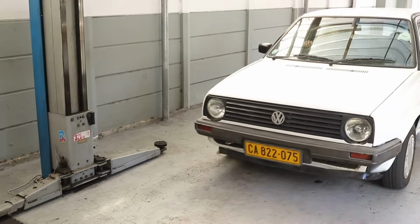I haven't even driven the car before, so this is the first time I'm actually driving the car. See, there's 300,000 on the clock, so that explains why the car is smoking.